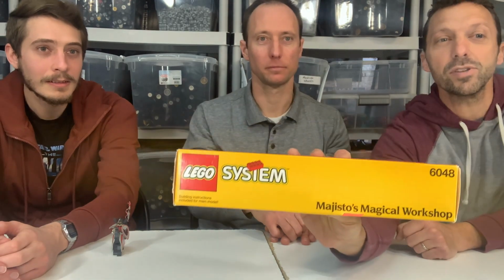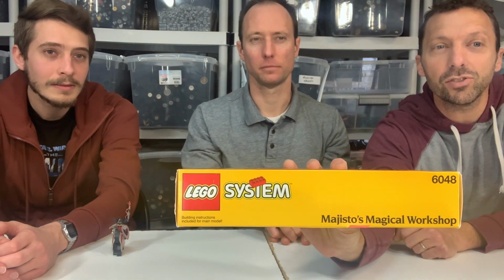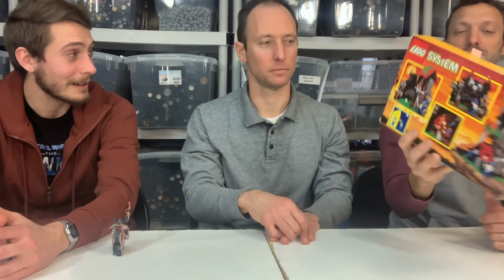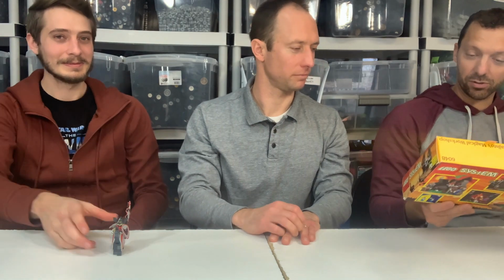He was probably the first Lego wizard, too. And his name was what? Majisto. Yeah, and several sets had his name in them. That's how it's spelled there. And it's his magical workshop, not somebody else's. It's pretty interesting. He had his own workshop, his own tower, his own hot air balloon.